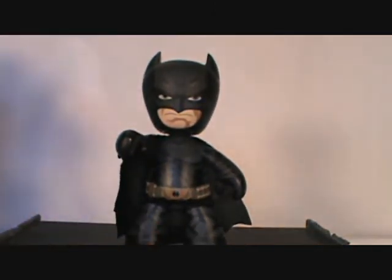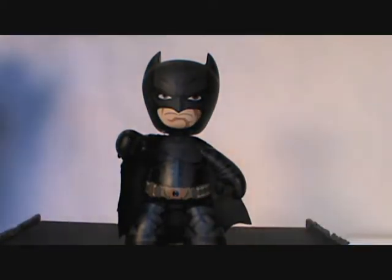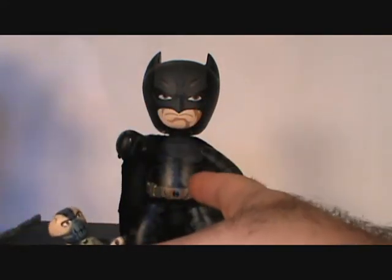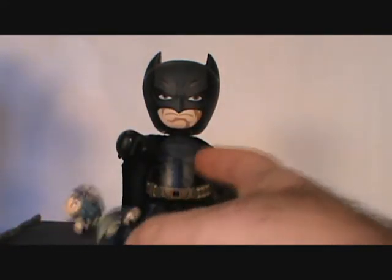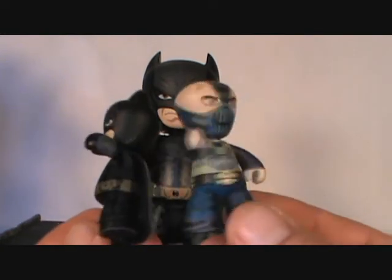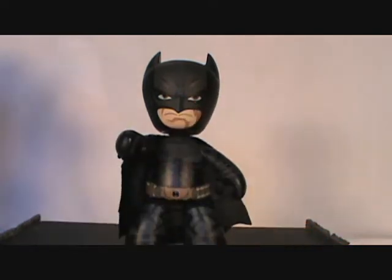And the price that I paid, and I just dropped Bane, probably blocked the light right there. The price I paid for these two guys, I got even less than I paid for this one guy. So these two guys just end up staying by my computer. This one might go out to my TV and just kind of be out there being Batman.